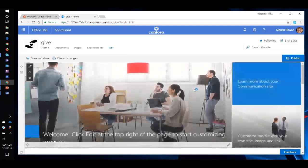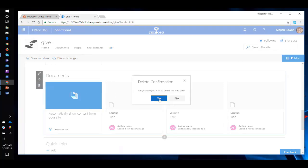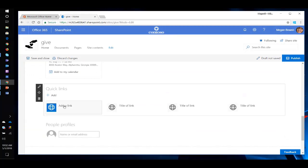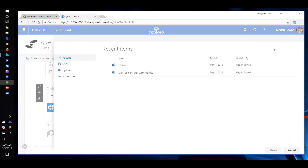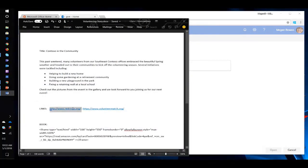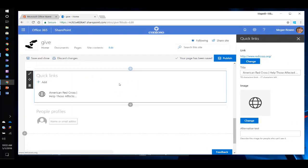If I go back into edit mode here, let's say, for example, this document carousel, I don't necessarily want this. If I want to get rid of a part, it's very simple and easy to do. I can simply get rid of that part. Maybe I also want to add a link to something on the page. I can simply click on add a link, and I can say I want to add information from a link. In this particular case, I'm going to provide a link out to an external website, let's say something like the Red Cross, so that people can have a reference to this.